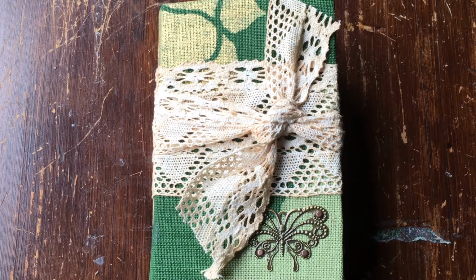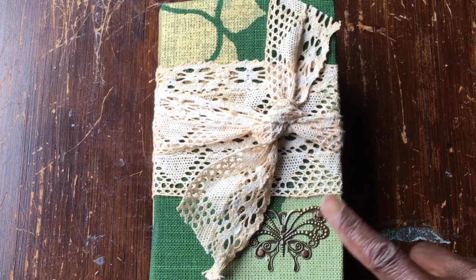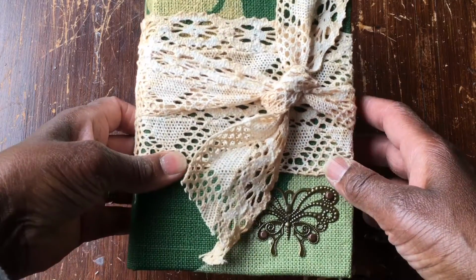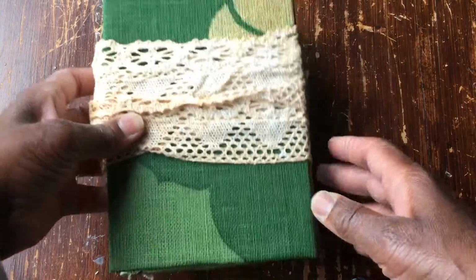Today's a quick flip through of a gift journal. It's a travel journal that's going with my friend to New York and Connecticut. So it's just about to be popped in the post, and I thought I'd just turn the camera on and do a quick flip through before it goes.